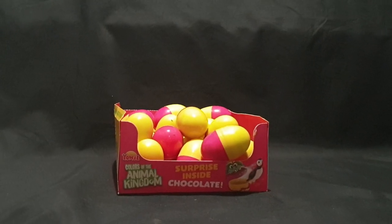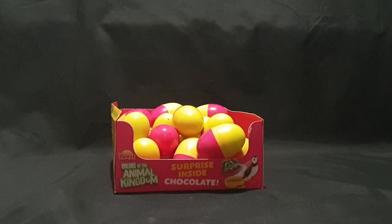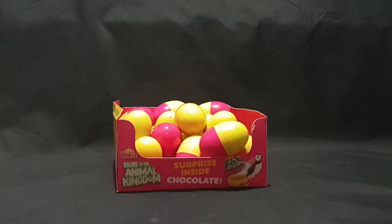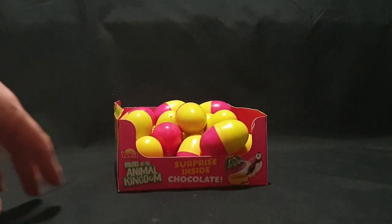I'll be opening a bunch of Yowie Colors of the Animal Kingdom chocolate surprise eggs, things, whatever you want to call them. Capsules, that sounds about right. Previously opened many different Yowie products. Most of the times I've opened the actual chocolate in the actual video as well. This time I've decided to just go with the capsules themselves, having previously taken all the chocolate off it.